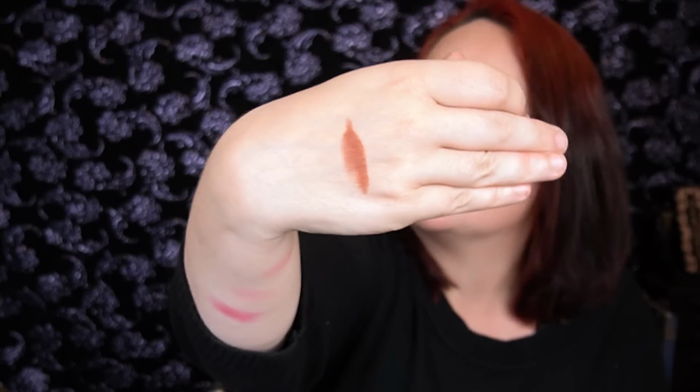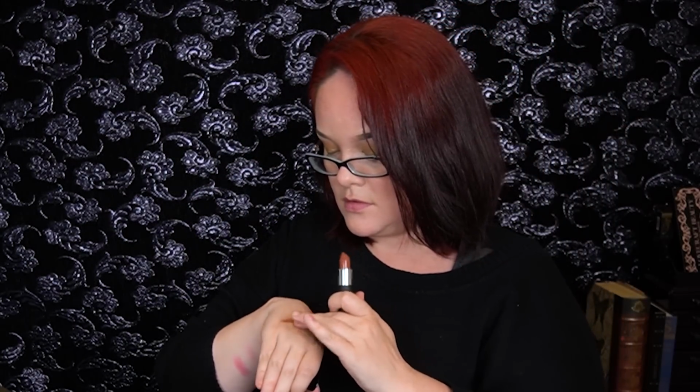That is a very lovely shade. I'm gonna swatch this on my hand. And again, this is Nude Lala Matte. Right there. Oh, it smells really nice.